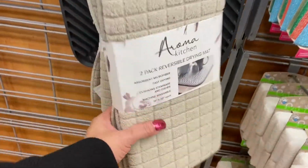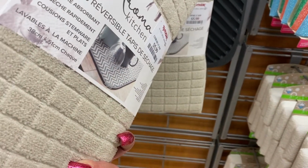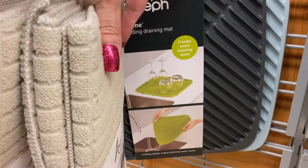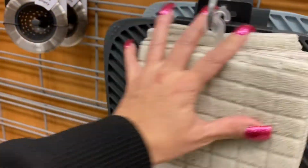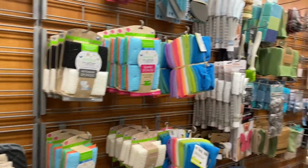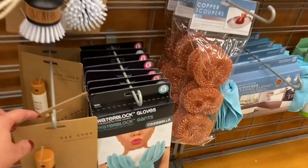Okay, so they have a 2-pack reversible drying mat. That is $5.99. What is this? Okay, that's a folding draining mat. Let's see. That is $7.99. I'm just gonna scan most of this stuff for you. Look how cute, Rae Dunn.